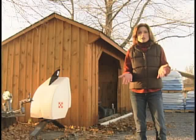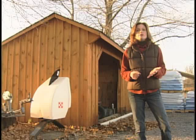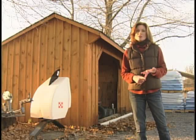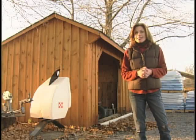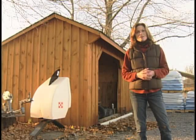Except in extreme winter conditions, your animals are probably fine outside in the winter if you keep them dry and keep them sheltered from the wind. But if you have any questions, come on down to your local feed store where the experts are. They've got all the answers.